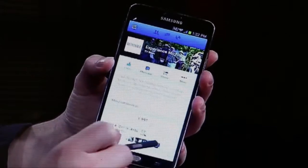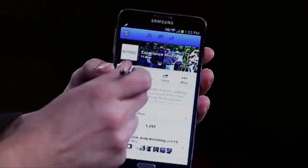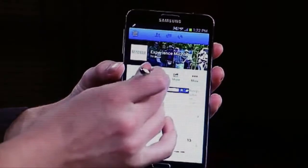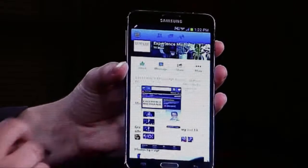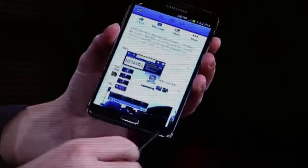And so let's do one here. So this is the Experience Michiana Facebook page. It's one of my favorite pages. Please like it. So when I select something, I can draw a box in the middle, and then it opens up another window. And now I've got a web browser right there so I can still use Facebook over here, and I've got this second window here. So that's a pretty cool feature, but the big selling point of the Note 3 is just the large screen.